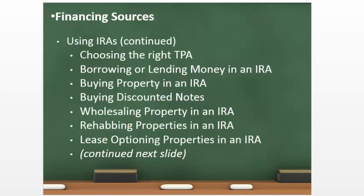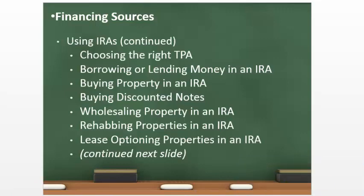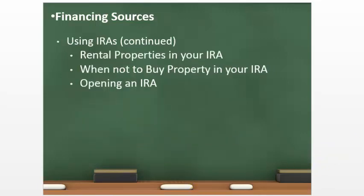Borrowing or lending money in an IRA, you can be a private lender in an IRA. And you can also borrow money, and the IRA will borrow money. It has to be non-recourse, and we need to teach you a little bit about that. Buying property in an IRA, you can do that. Buying discounted notes, you can do that. You can wholesale property. The IRA is an entity like an LLC or a corporation. So you can wholesale property, and the IRA is going to be the purchaser when he buys the property and when he sells the property. Rehabbing properties in an IRA, you can do that. Lease option assignment or sandwich lease options in an IRA, you can do that.